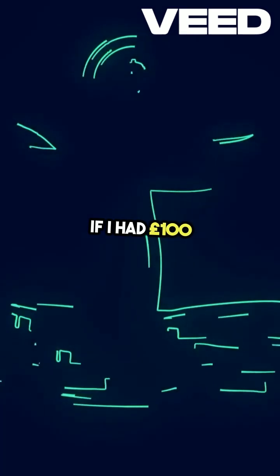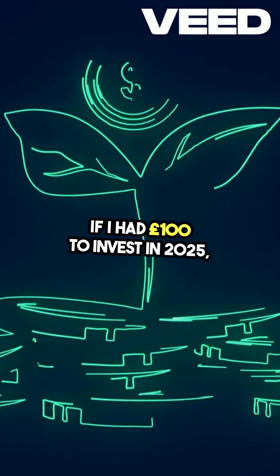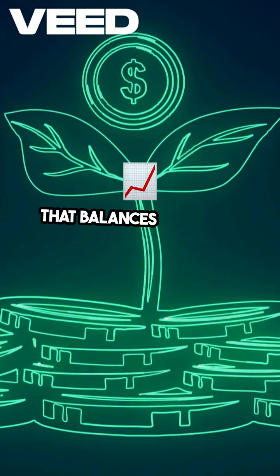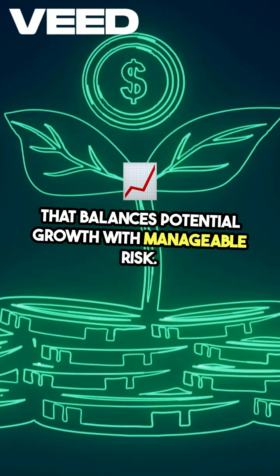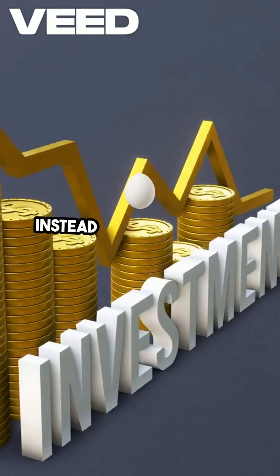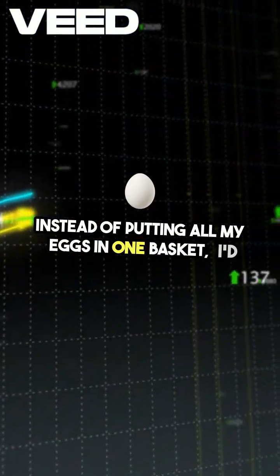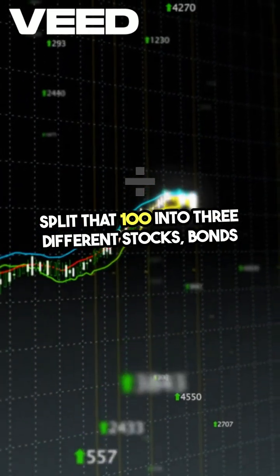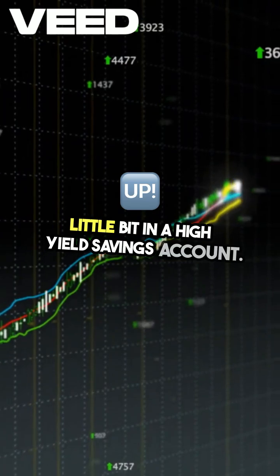If I had £100 to invest in 2025, I'd approach it with a beginner-friendly strategy that balances potential growth with manageable risk. First off, I'd consider the power of diversification. Instead of putting all my eggs in one basket, I'd split that 100 into three different areas: stocks, bonds, and a little bit in a high-yield savings account.